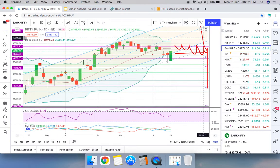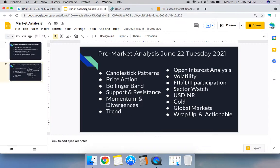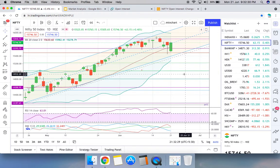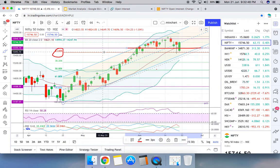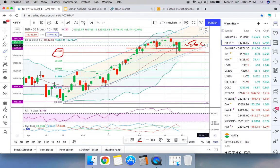Let's just do that. And then we have support and resistances. Nothing changes, right? But the main thing that we have today is a 23% Fibonacci retracement level, which is coming here. 15,600 was supposed to be the support, which broke today. We thought this level would hold, it didn't, and it went down, and today it bounced back from here.